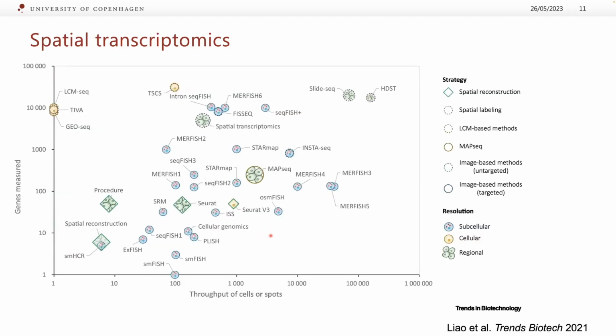Now I will switch gears to spatial transcriptomics. So this is again a similar table, or plot, for technologies, and you can see that there are different possibilities for how you can do spatial transcriptomics: from multiple cells but fewer genes measured, or whole transcriptome solutions, but less throughput.